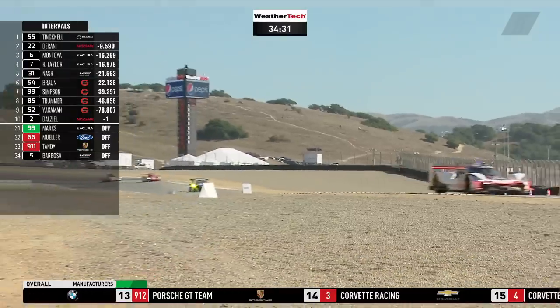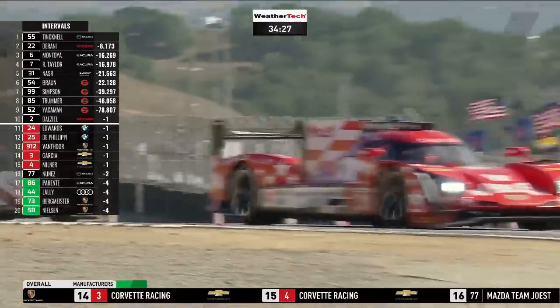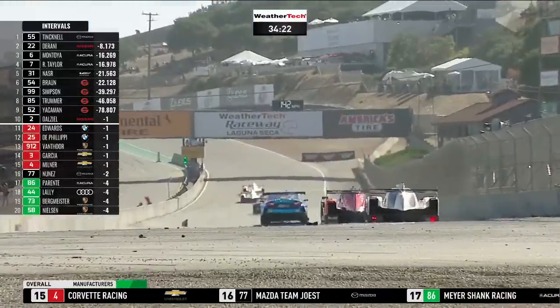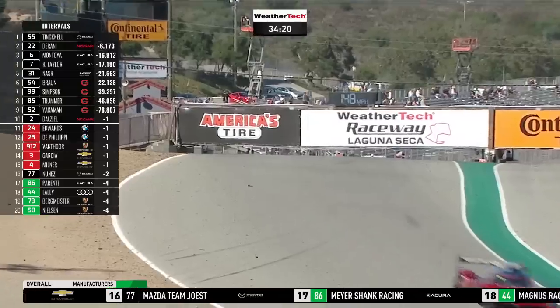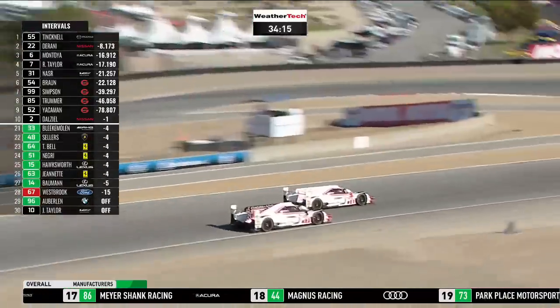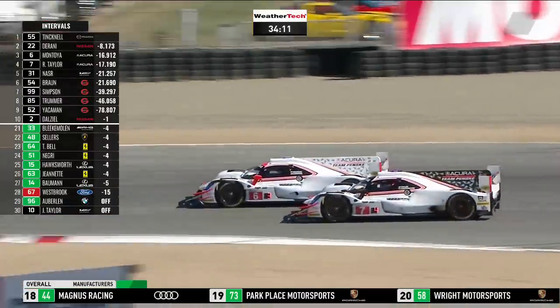Remember, the P2 cars have been slowed down to give the manufacturers in the DPI a chance, but you can't performance balance the driver or the team. And the 54 crew have done their part here and put Colin Brown in with an opportunity.